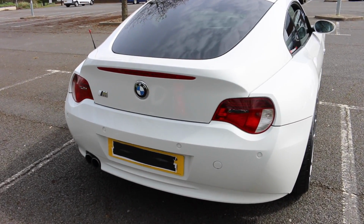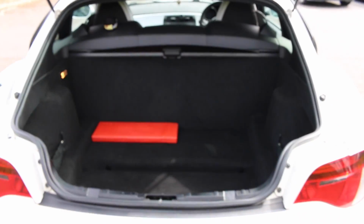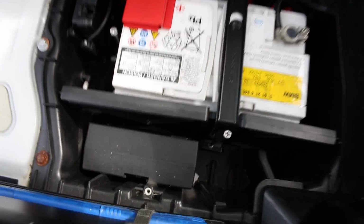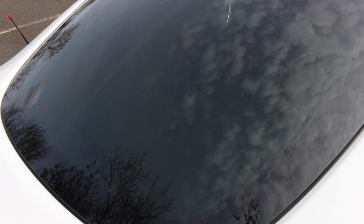So moving on to the boot area, open it just like this. There's plenty of space in here, netting on either side. That's a BMW tyre sealant. There's no spare wheel in this car, and just underneath here is the battery as well as a tyre inflator. You can also pull this cover up, which hooks onto there, and if you close it, you can see that it covers whatever you're holding in the storage area.